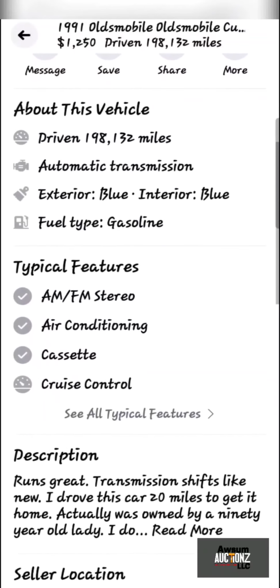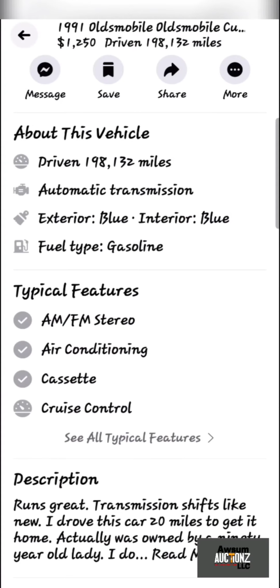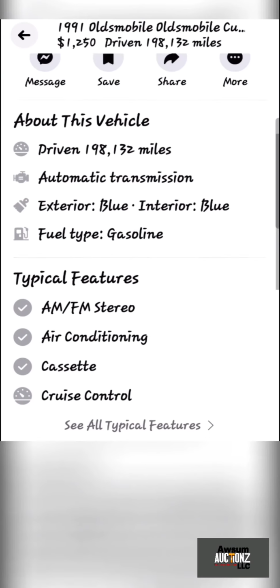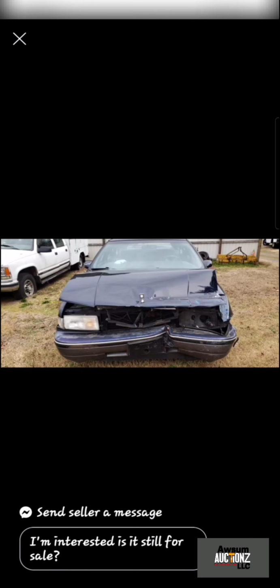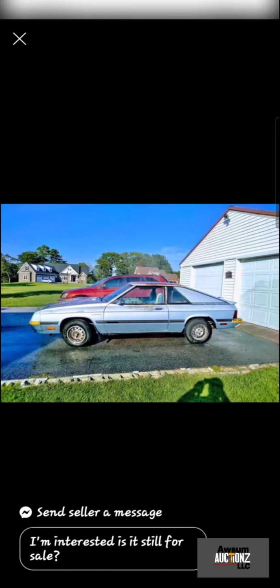198,132 on the dash. It says runs great, transmission shifts like new. I drove this car 20 miles to get it home. Actually was owned by a 90-year-old lady. I do have a salvage title. This one has the moonroof. Almost new tires. Interior looks like new. Super parts car. I mean, it could be fixed. You know, definitely have some work to do on the front. If you're looking to do a build, then this would be for you.